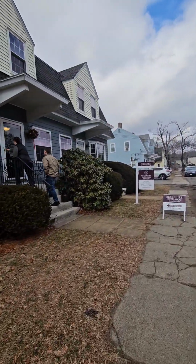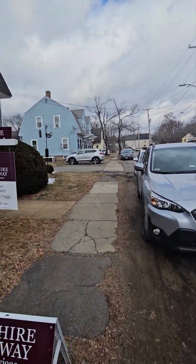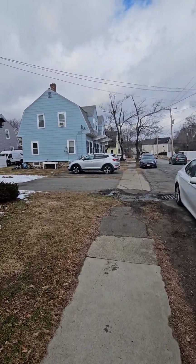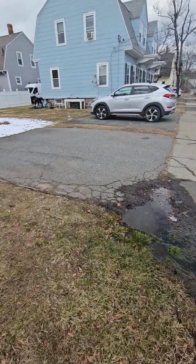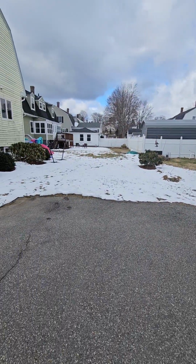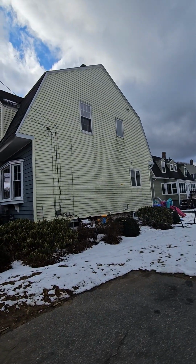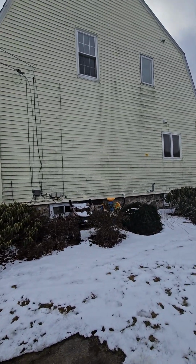This doesn't look bad. I know the other side of the house, I'm gonna walk over here and just show you, was kind of less well kept. My assumption here is that this is a driveway spot for this property, and then that's obviously the next property. No fence between the yards. That's interesting. Kind of dirty up here. Could use a good power wash.